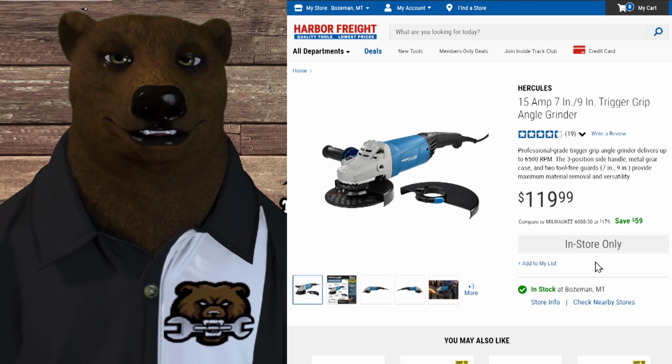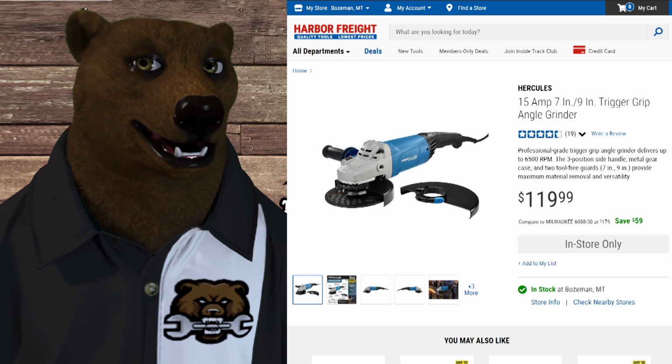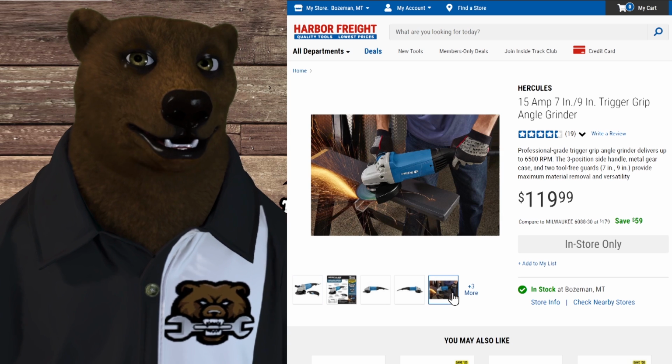You want to go corded? You want a beast: 15 amp, 7-inch to 9-inch trigger grip angle grinder. This thing is a beast. It's huge. It'll grind through all sorts of stuff.